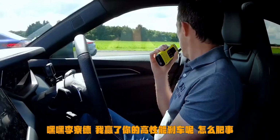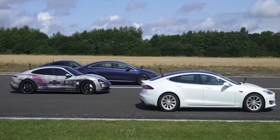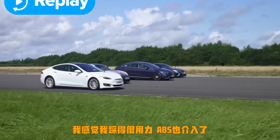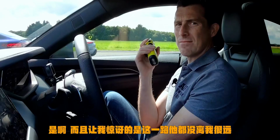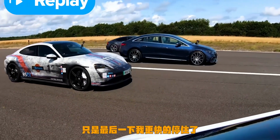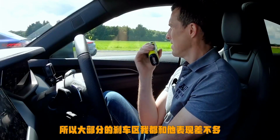Well, Richard, I beat you. So much for your high-performance brakes. What happened? It must be down to the driver and poor reactions. It felt like a bit hard. The ABS was doing its thing, but you're behind me. And you're not really that much far ahead of the big, heavy EQS. No, I was surprised. He was pretty much there next to me the whole time. And I think only at the very end, I finished quicker. So it wasn't much in it during most of the braking zone.